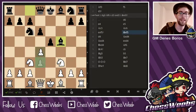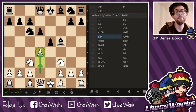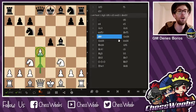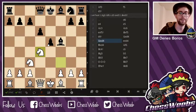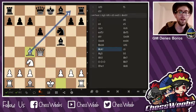Bishop f5, d4. And that again looks a little strange. However, Magnus knows what he's doing. If he can get his pieces up on the e-file in due time, he is going to have a decisive attack. Only thing he needs to do is to be quicker than black could castle. Knight takes d4, knight takes d4, e takes, queen takes d4, bishop c4. Another very, very good move. White is stopping that castling from happening, even if it would cost a pawn.